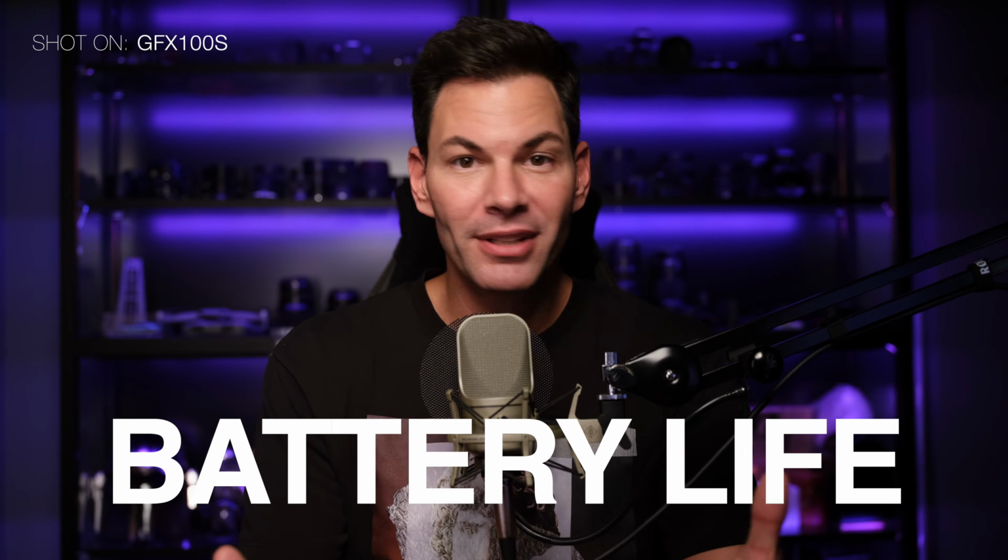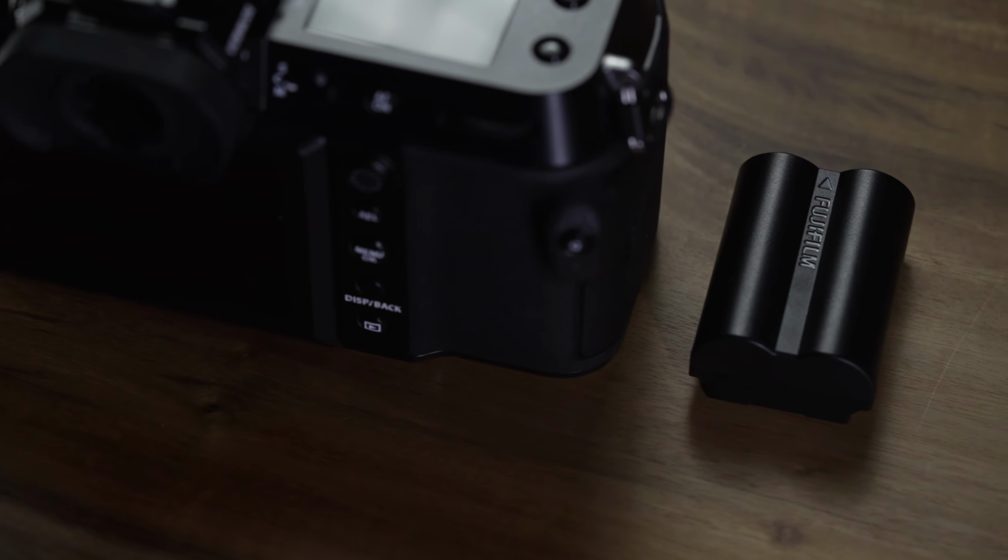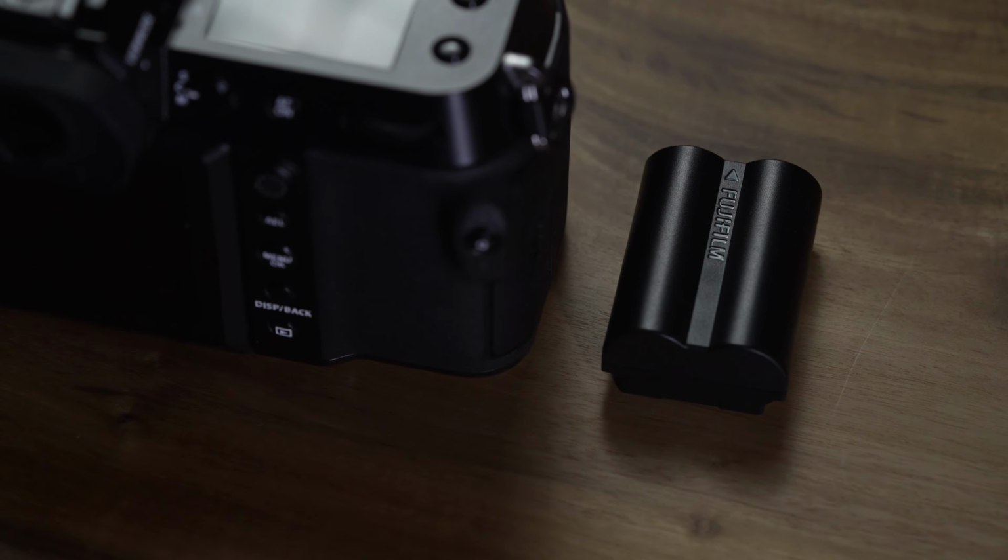Another reason why I like this camera, battery life. Battery life is great for me. I take this on a shoot, maybe I go through a battery, max 2, and with medium format, you don't spray and pray. You actually are very specific in the shots that you need to take, and the GFX100S in terms of battery life works very well for me.